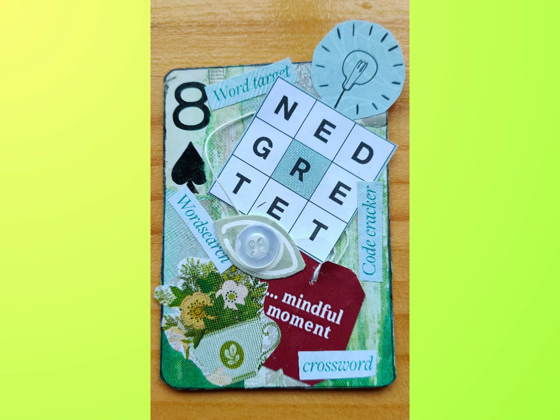Once the background was thoroughly dry, I took all my puzzle and my tea elements and layered them all to create this altered playing card. Now I've also added a button, which I purloined off one of my husband's shirts. It was the spare one, because the button is my constant element.